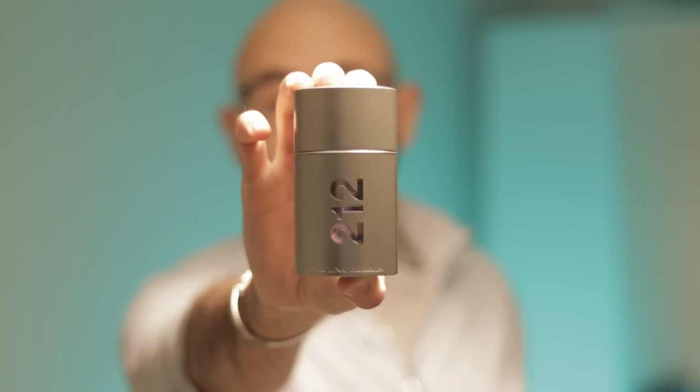So I only have one release from Carolina Herrera here in my hand. Carolina Herrera is a bit of a strange brand because depending on what era of fragrances you get from them, you're going to get a very different style of fragrances depending on the timeline that they were released in. I'm going to stick with the 212 original fragrances. I'm going for the original itself. 212 Men NYC. This is a fantastic cheapie.